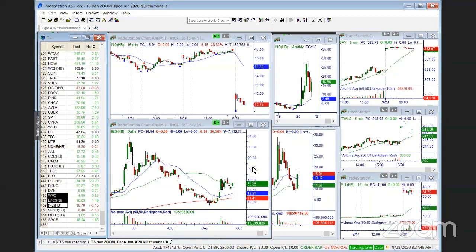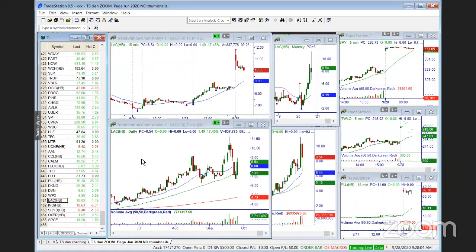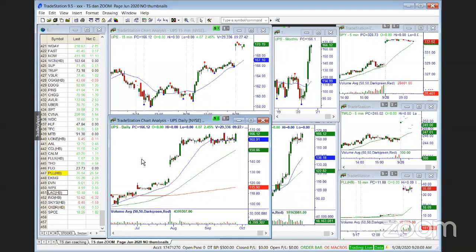INO. Yeah, this has to be a bio. It's getting its head chopped off here. It's gapping the support, but it's very bearish pre-market. UPS swing long. We're in. It's a big gap. It's gapping up over $4. We have a put spread on this, and I move my stop to the 30-minute low.